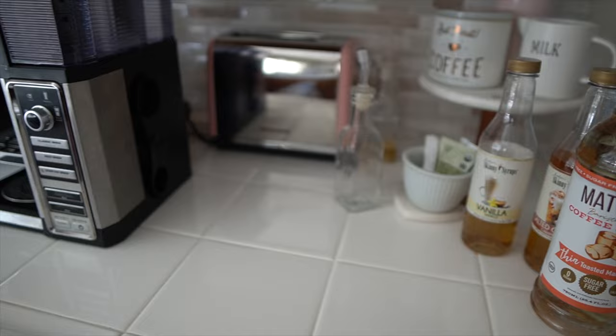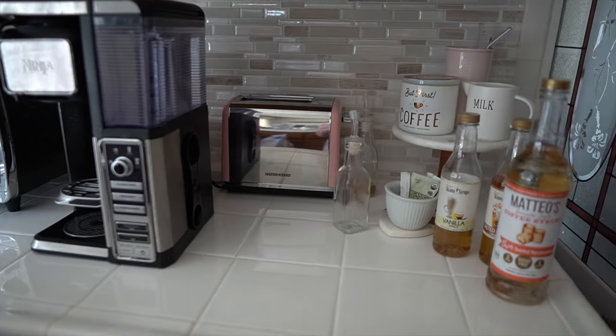So let's decorate the space for the holidays.